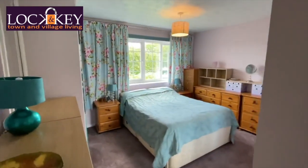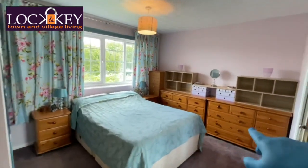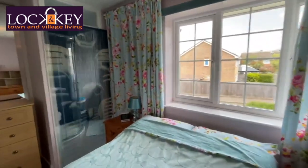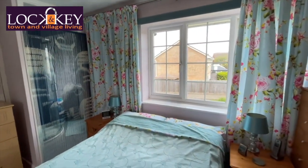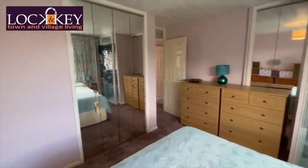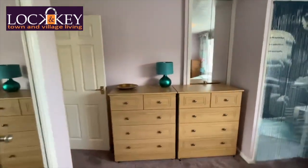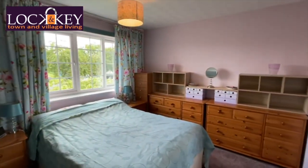So last but not least, bedroom 1. Double bed, plenty of areas there, guys, for your freestanding bits and pieces. Nice bay window to that front. You can see there's a little room in there. That's going to be where your ensuite is. Bring that around. And of course then you can see built-in wardrobes again. Very, very useful. And a really decent sized room this, really, really good.